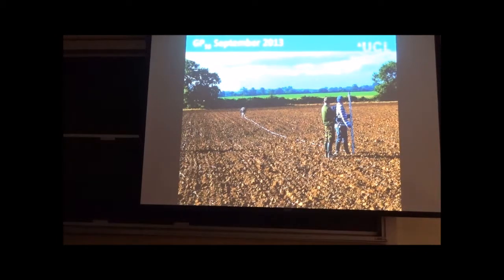So this is Ghost Pond 50 in September 2013. Can you sort of believe me that there's a dip there? Sort of? Okay, so this is what it looked like in September 2013. This is my PhD supervisor, Carl. Thank you, Carl, for helping me with all my work.